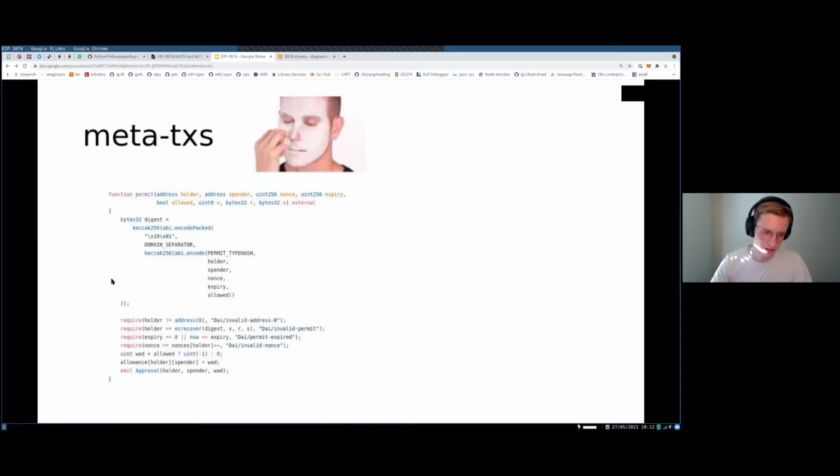And this function will recover the address that signed the message, and it will make sure that that address is the same one that this permit function is calling as holder, and it will update the allowance of that holder and the spender that's passed in. And so it's not relying on message.sender, and that's what we're looking for. We're looking to not rely on message.sender.